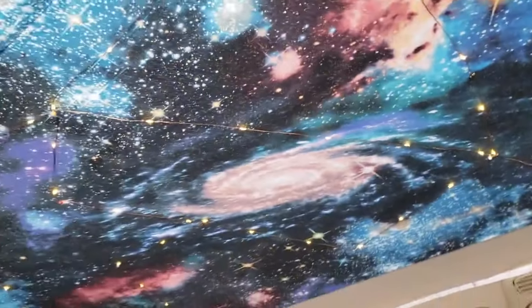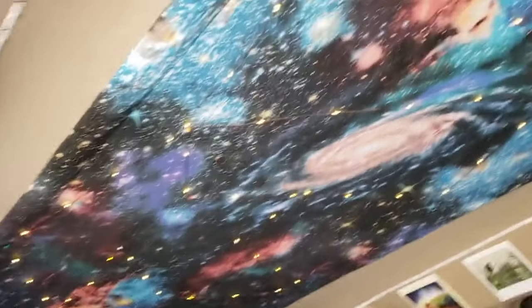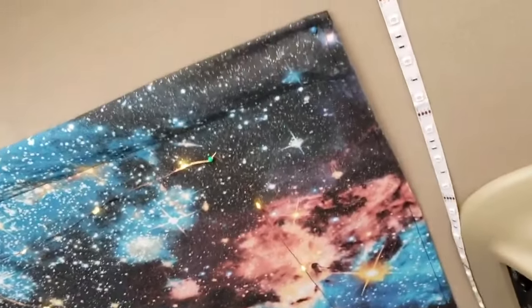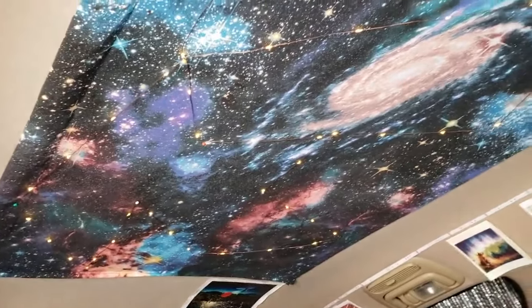Turning to the ceiling. This is an entertainment center, I think, but I just use it for my string lights, which is pretty cool. That fabric is the same as the fabric in front. It was part of my old curtain system, and I just used some spray adhesive to attach it to the ceiling. And those string lights were actually my only source of light for a long time. I just picked those up at Canadian Tire. So that's pretty cool.